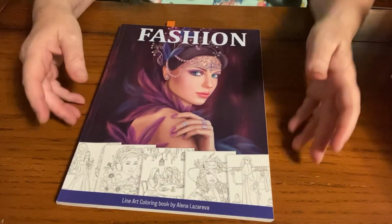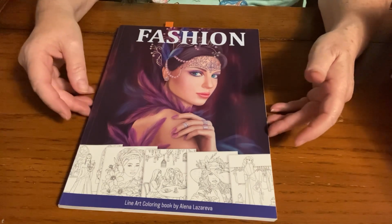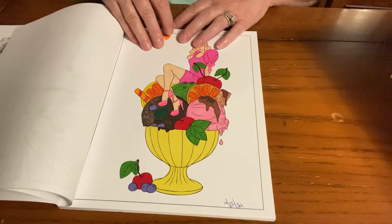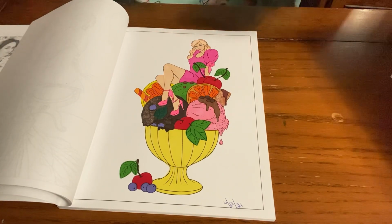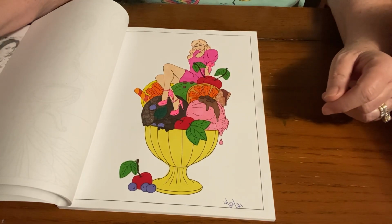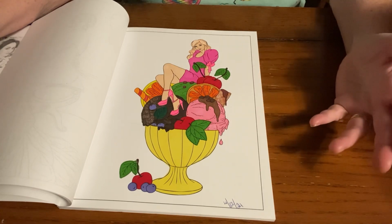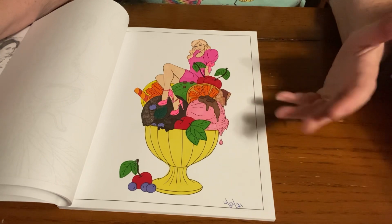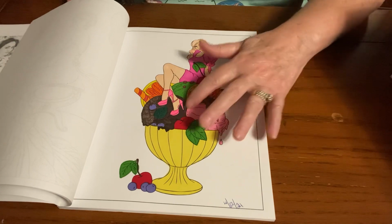Okay, this is the fashion color book by Alina Laa, and I have not colored in this book for a long time. So I was going through all my books, and I was like, you know what? I'm going to color a page out of here. So this is the one I did. It looks like she's sitting on an ice cream sundae. Alina always does kind of bizarre pictures like this. This is all in Sharpies and alcohol markers. Don't you love her shoes?